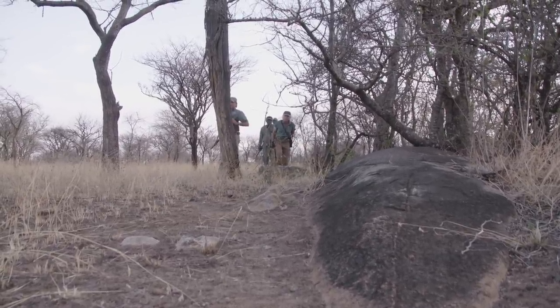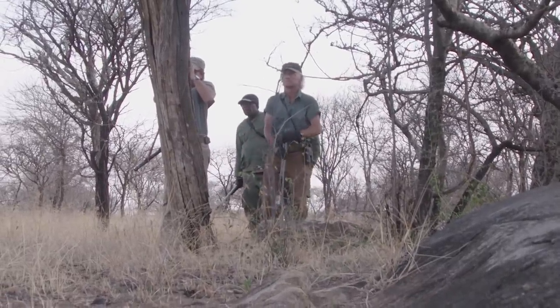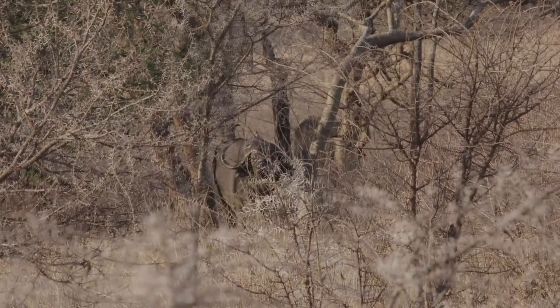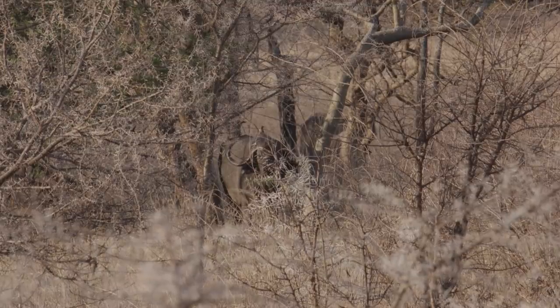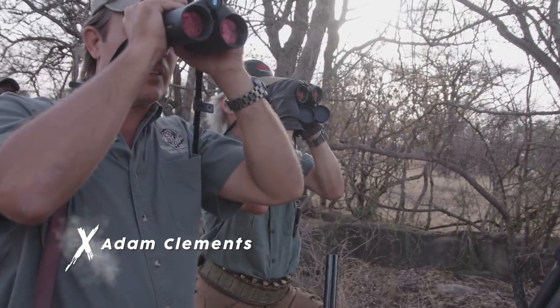We're heading out to an old water hole to see if there was any fresh sign when all of a sudden we found a bull that was definitely worth a closer look and not very far from camp. Boy, that one's a dandy. Yeah, really wide. What do you think? I think we should go up there and see if we can shoot him.